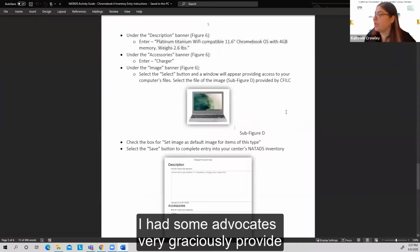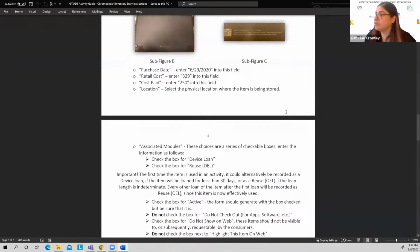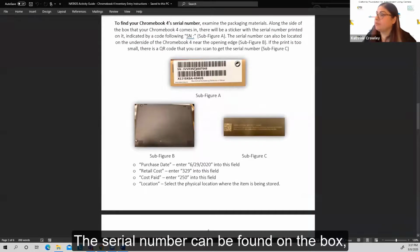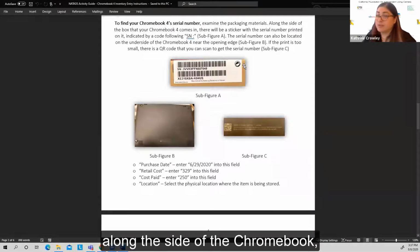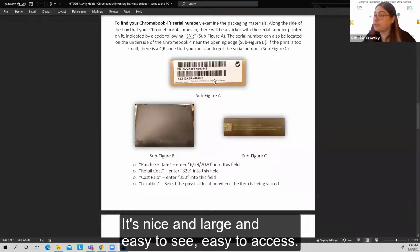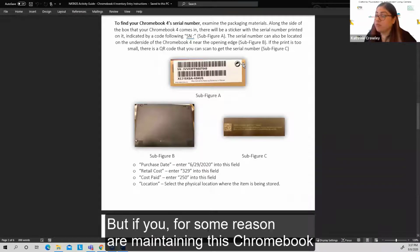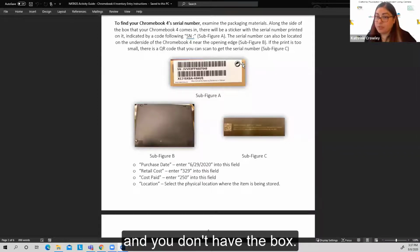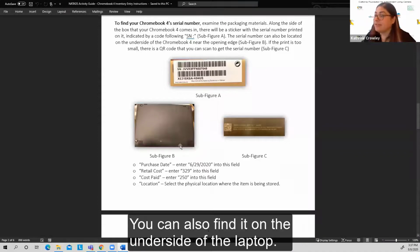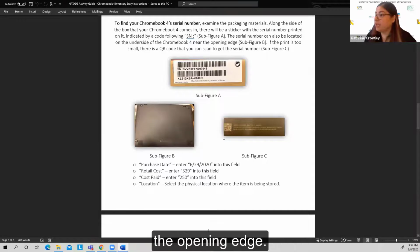Yeah, and the serial number, if I'm gonna pull over the guide to show you. I had some advocates very graciously provide some images for me. Thank you guys. So the serial number can be found on the box along the side of the Chromebook, which is the most accessible one. It's nice and large and easy to see, easy to access. It's not hidden anywhere. But if you, for some reason, are maintaining this Chromebook and you don't have the box, you can also find it on the underside of the laptop, and it's going to be near the edge where the laptop opens, the opening edge.